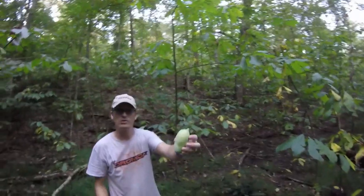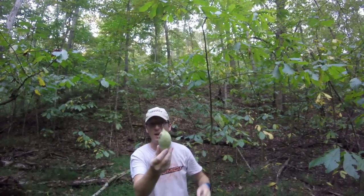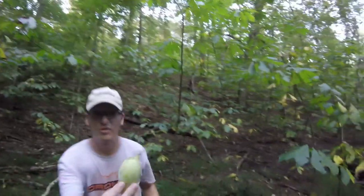But that's a good size, average pawpaw. It's kind of shaped like a pear a little bit. Tastes a lot like a banana. It feels like a banana, very soft. Well, when you just touch it, it feels like a banana.